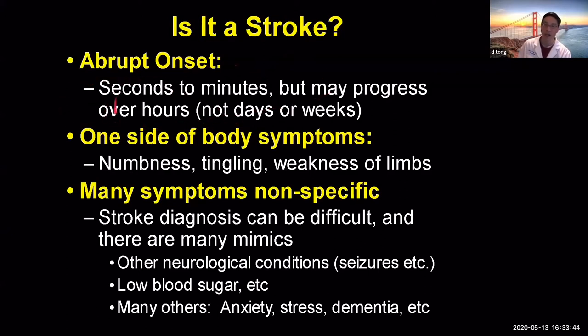The faster it comes on and the more suddenly it comes on, the more likely it is going to be a stroke. Usually the symptoms are only on one side of your body, either the left or right side, because of just the way the brain is organized. So it's pretty unusual to have both of your hands being weak or numb at the same time, or both sides of your face. It's usually one side of the face is fine, the other side is not, or one side of the body is weak and the other side is not. So when you see one-sided symptoms, that's also a tip off that it's probably a stroke or at least some kind of brain problem. However, a lot of the symptoms are nonspecific, and there are many, many mimics.